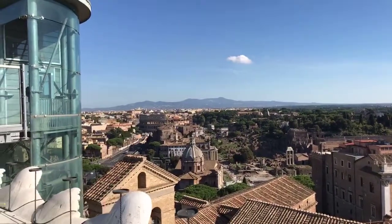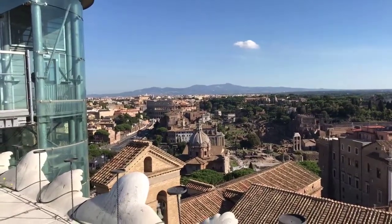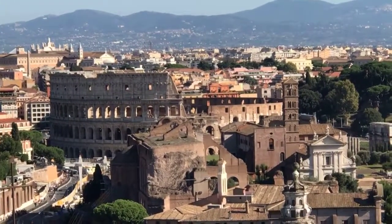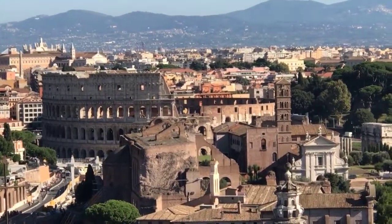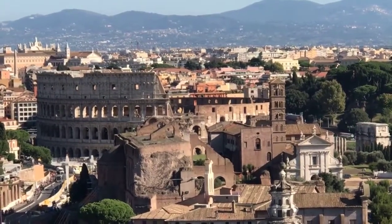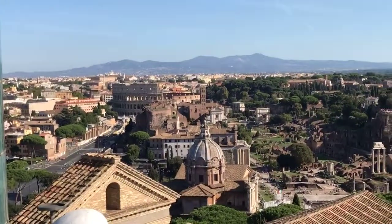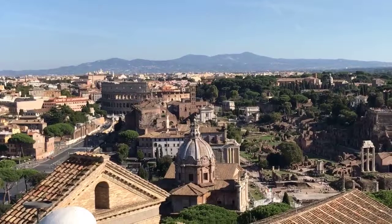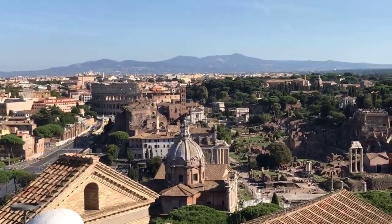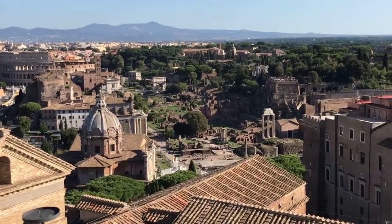So right over there we have the Colosseum in all its beautiful glory. The Colosseum, one of the iconic homes of the gladiatorial battles during ancient Rome. Some of the craziest things took place there, including naval battles, ritual sacrifices, and also very, very bloody gladiatorial combat between men from all around the realm.